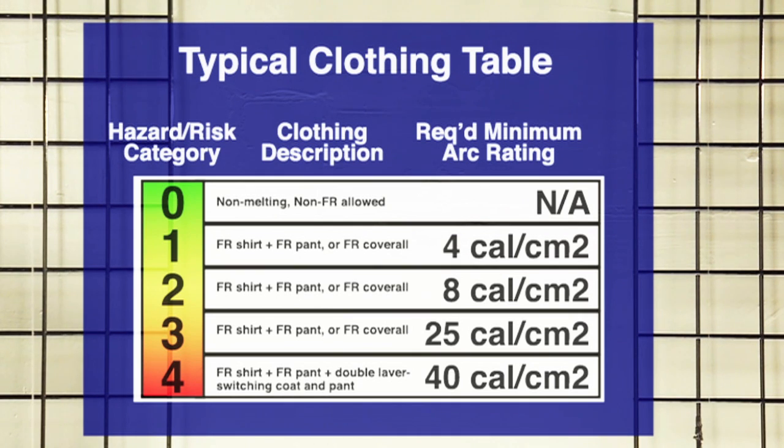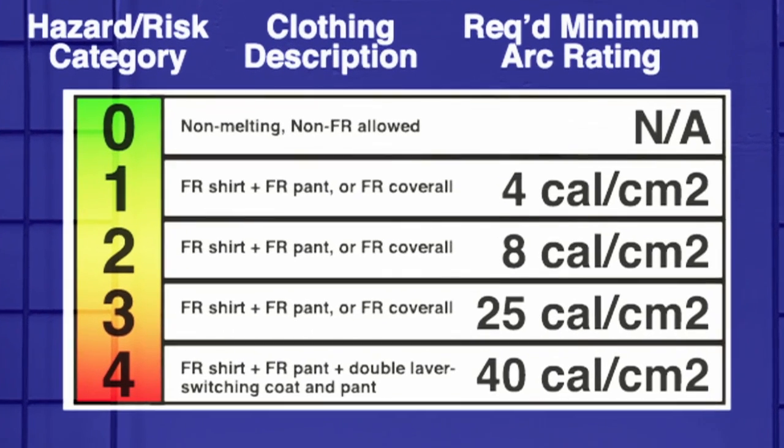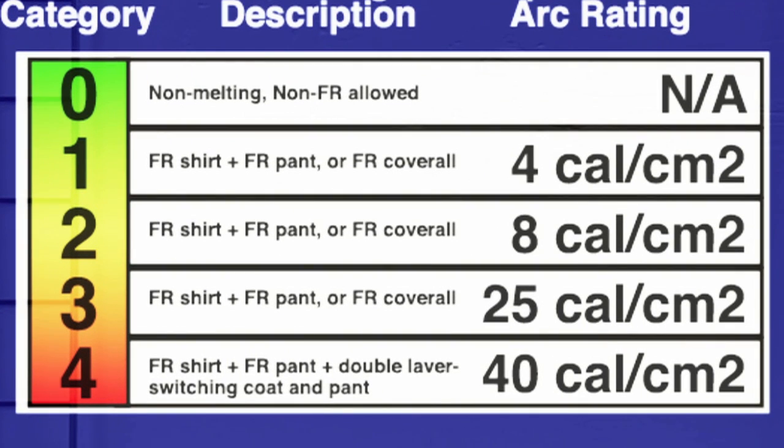Method 2 is to use the task tables within the NFPA 70E standard itself. These tables list common electrical tasks and equipment at various voltages. It groups them into one of 5 hazard risk categories, also called HRC categories. These categories range from HRC 0 through HRC 4. Each category outlines the minimum arc rating of the FR clothing that needs to be worn. HRC 0 does not require you to wear FR clothing, but the clothing must be non-melting. HRC 1 requires FR clothing with a minimum arc rating of 4 calories per square centimeter.